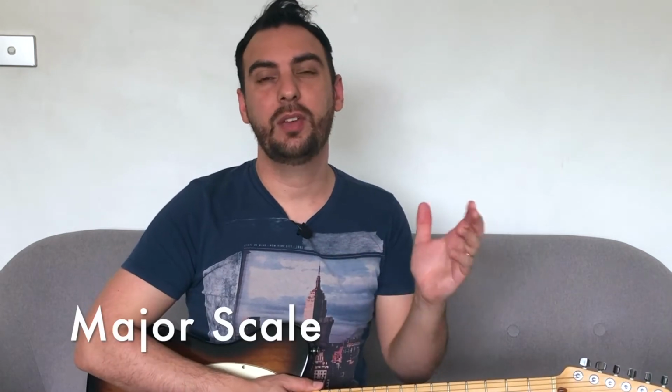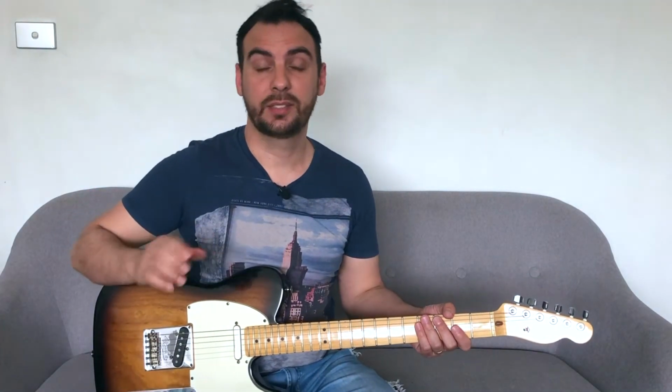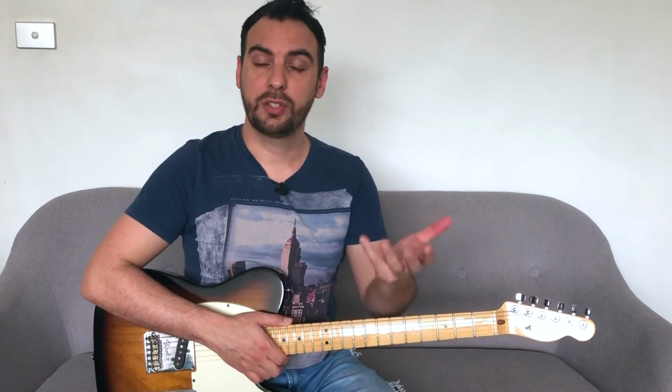The first one, major scale. The major scale will be the foundation for you on your music, okay? Especially Western music. So if you don't know the major scale, you can check here. I have a video teaching the major scale. This scale is important because from it you will start to understand the other scales. So once you get the major scale, it'll be easy for you to visualize the minor scale and relatives, right?